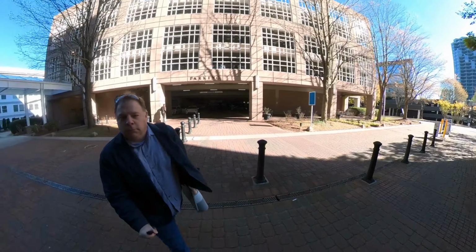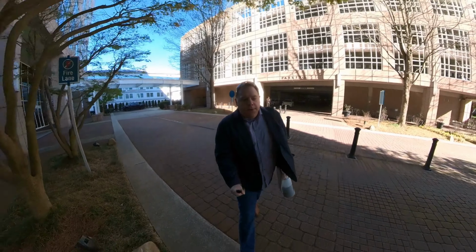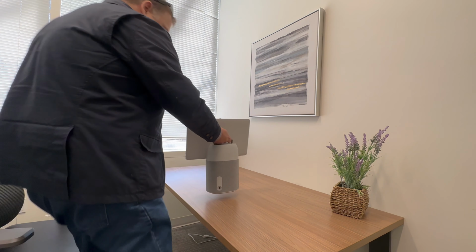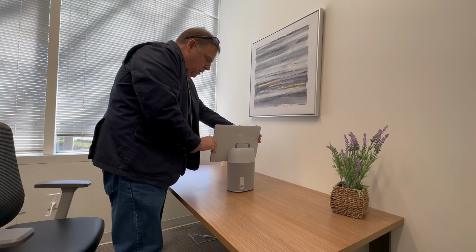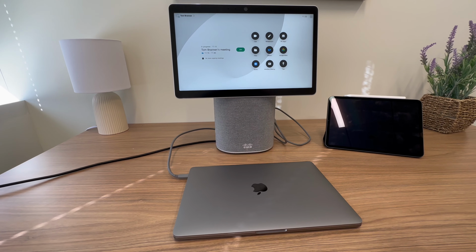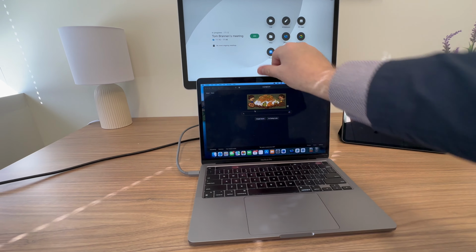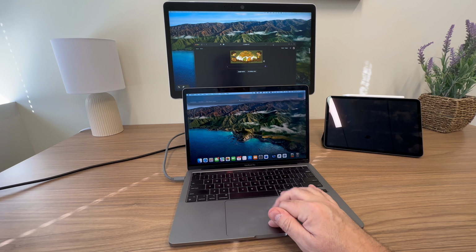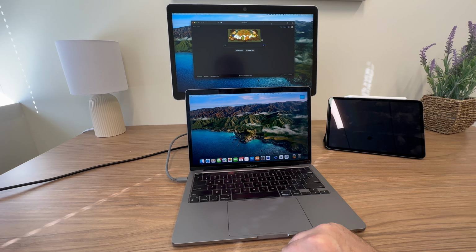One of the best features of the Desk Mini is its portability. Here I am carrying it into the office. It's lightweight. It's got a really nice handle on it. You can plop it down on a table, plug it in, and you're good to go. You can connect your laptop to it via USB, and it can act as a second screen. And this is very convenient if you have limited real estate.